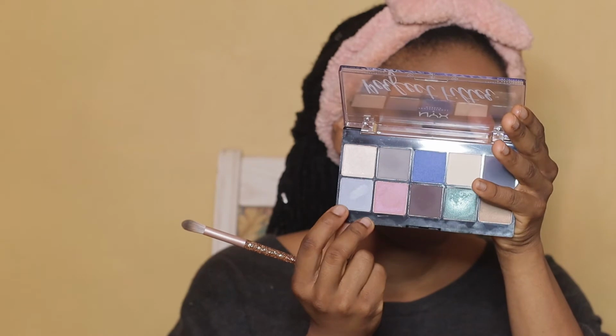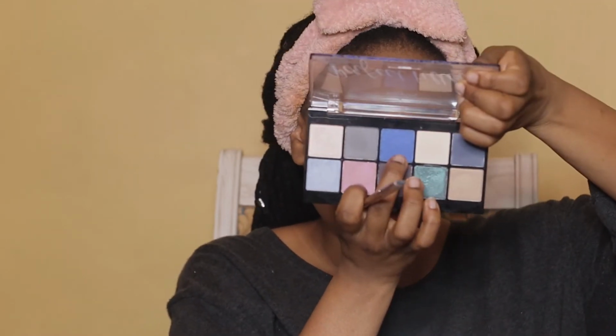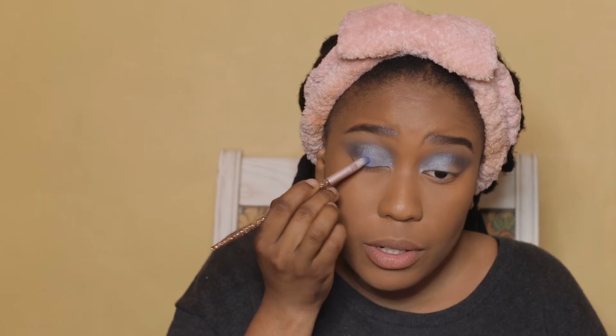I'm actually going to use this blue color for the lid color, and also I'm going to put a pigment on top. Make sure to take it higher than usual because us hooded girls need this to show. Very pretty. I'm going to put a nice darker blue just after the color that we put now. I'm just gonna put it in between.